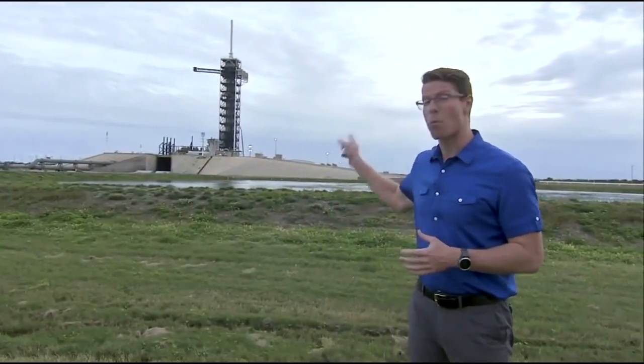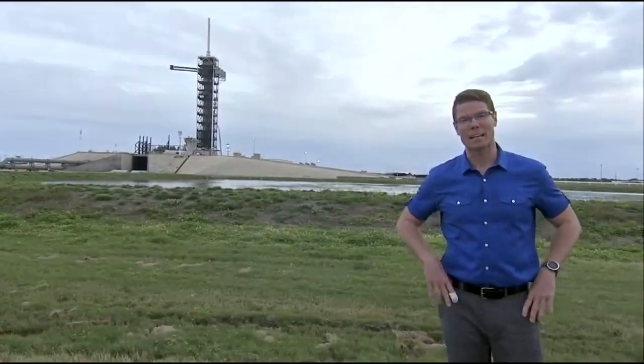NASA and SpaceX have a contract to send astronauts to the International Space Station a half-dozen times, and they're going to do it from right here at Pad 39A. And the entire SpaceX team is truly honored that we're going to be launching astronauts again from Pad 39A. At a little over 11 minutes, let's go back to this team at SpaceX headquarters in Hawthorne for an update.